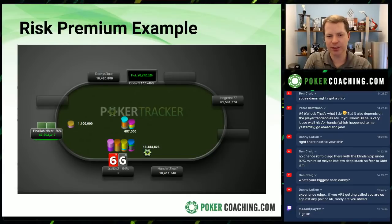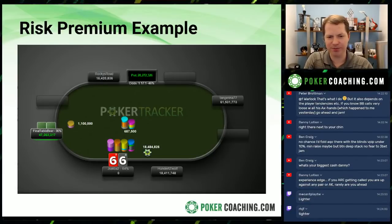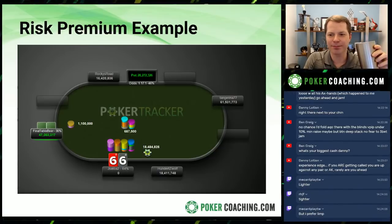Meaning, should we shove, let's say we normally shove, I don't know, let's pretend 50% of hands. Should we shove more than 50 or less than 50? I don't know what the optimal shoving range is here. But ask what we should do.